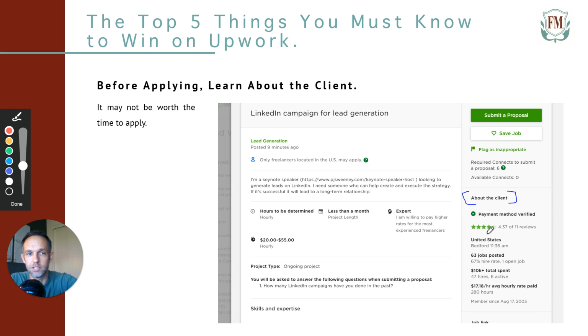But I do know this, though. Any client less than 3 stars is going to be bad to work with. There's a reason why freelancers give bad reviews. And especially if there's 11 of them here and they have a 3-star or less, not going to be a good client. They have a glaring negative, something's negative about that client.